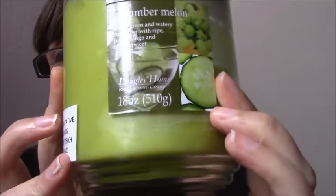I just threw the lid away. This candle I got a while back, as you can see. It's not burning nicely at all, but tune in to a later date and I will show you a trick that I learned. I'm going to try out for the first time on camera how we can turn this wax into a melt. Anyway, this candle is, you can see, cucumber and melon.